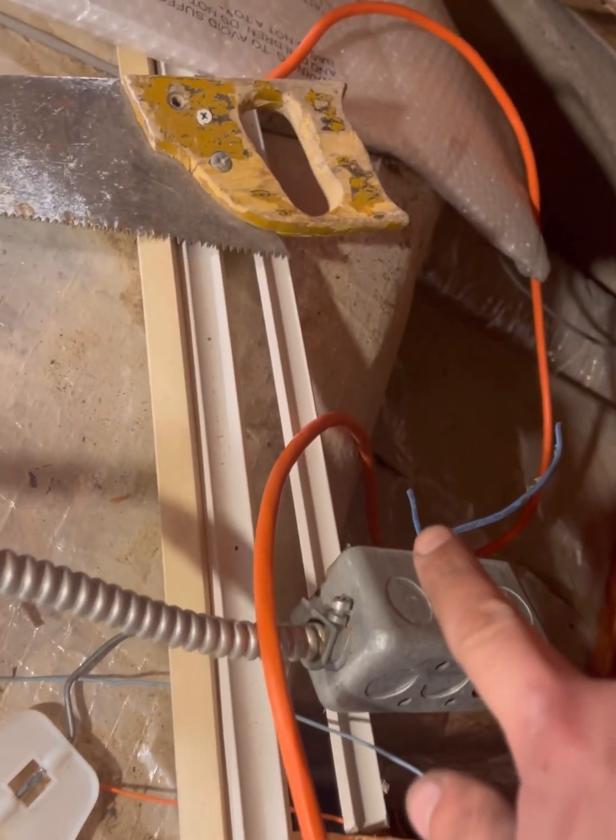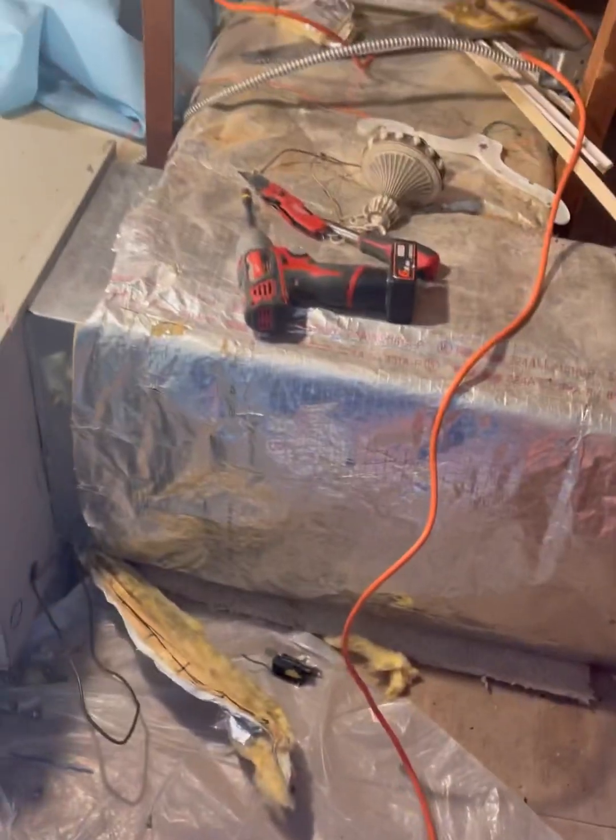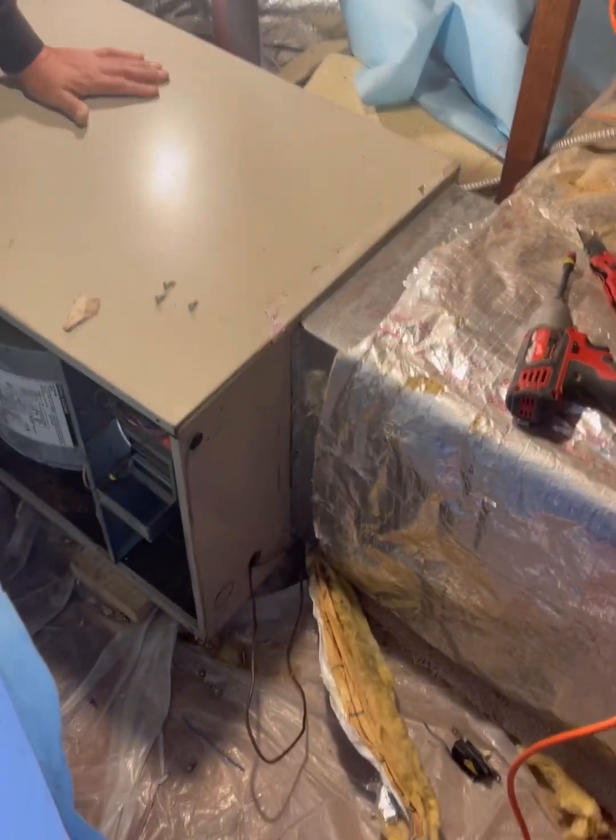Oh, and another thing, this power, I'm not sure what this brand or model, but this power was a 20 amp 220. This wasn't the typical 110 setup, so we might have to convert it, but we'll find out later.